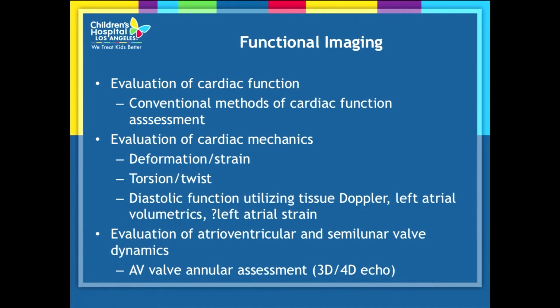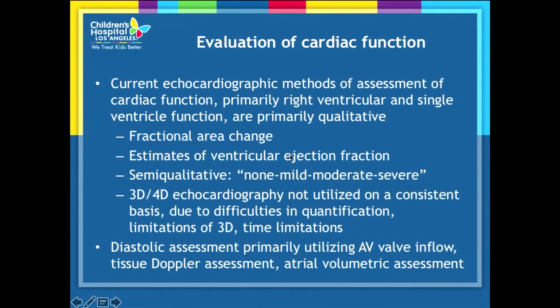But I think AV valve assessment, valve annular assessment, is going to play an important role, particularly with single ventricle patients, in which we're trying to assess these very abnormal AV valves, their mechanics, and why some AV valves fail while others don't. I could present some data on that, but again, I don't have much time today. But what I wanted to concentrate on was cardiac function, in particular, how do we assess it now and how are we going to assess it going forward?